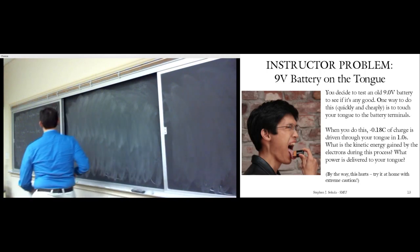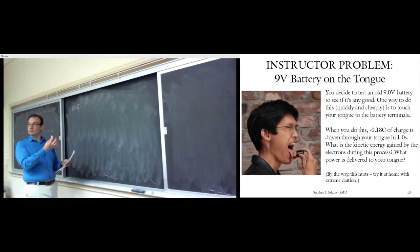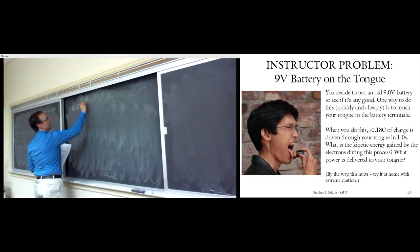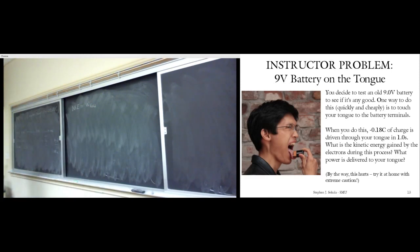All right. So we want a change in kinetic energy. Now, changes in kinetic energy in a system are related to work done by the field. So this battery supplies an electric potential difference. And that means it supplies some kind of electric field that can drive charge. So we know that there's a field involved here, and the change in kinetic energy will definitely be related to the work done by the field. Any work done by the field will turn into kinetic energy for the charges.